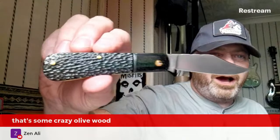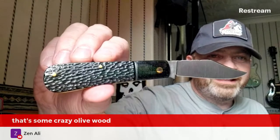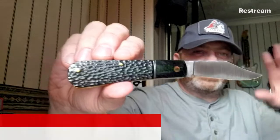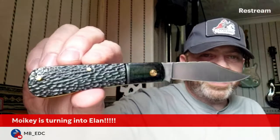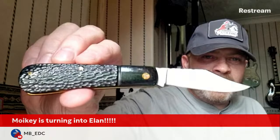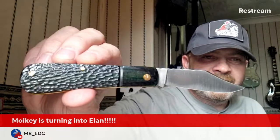And then I get surprised by stuff like this, which is now you can see the green. Look at that. That knife normally looks black, but you get it in the sunlight because I'm sat right by this window. And now you can see that green, can't you? Yeah, they come out really well. But that bird's blade-eye pivot blade looks a bit clean.